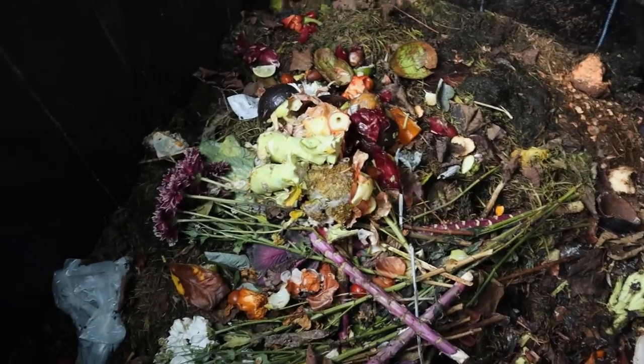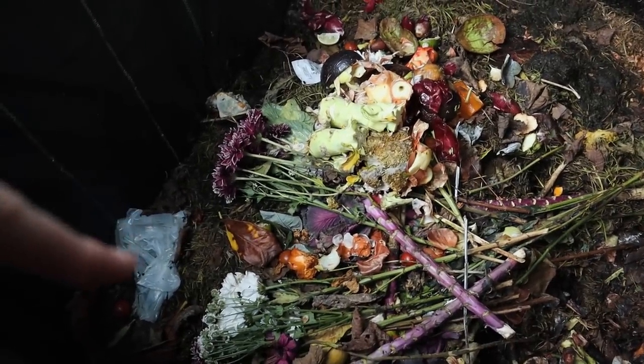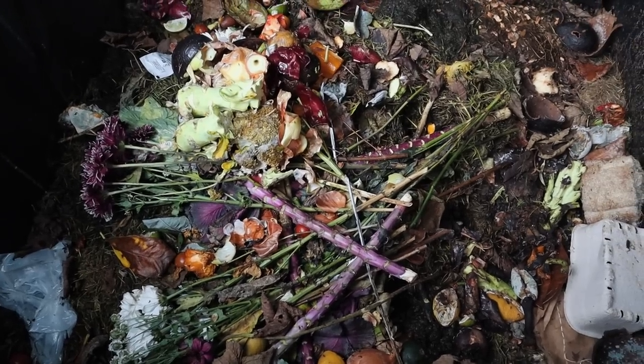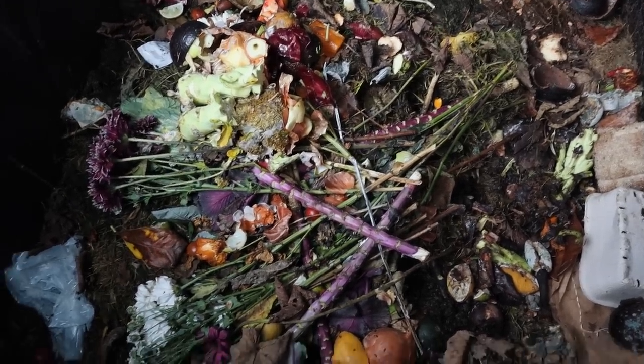We have all of our food scraps, and then there's also, that looks like plastic, but it's actually home compostable plastic from Riverford, and flowers and stuff, and it just decomposes itself. And the fruit flies go in there, and I'm going to try and learn a little bit more about composting in terms of turning it and making it usable for our garden.